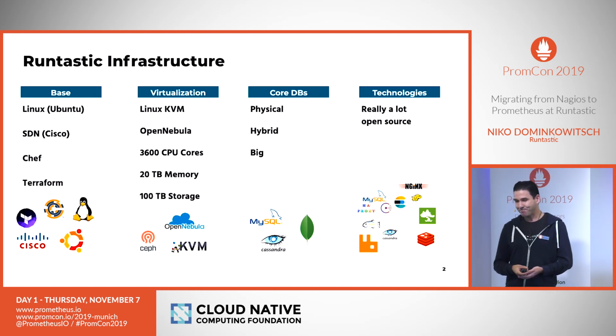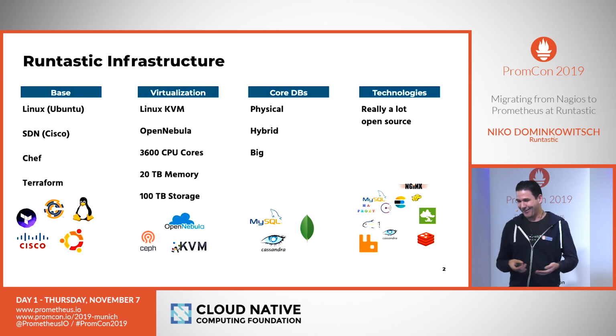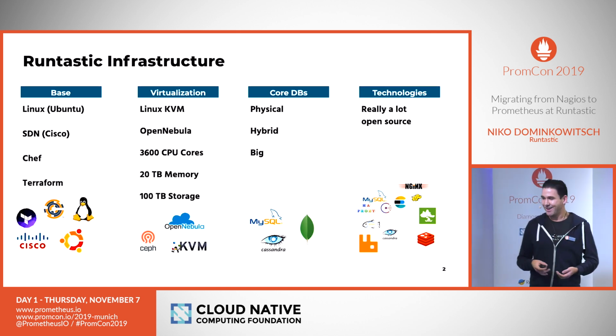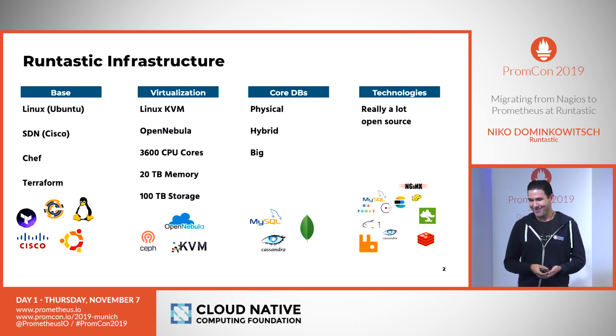Just as a quick overview of what the Runtastic infrastructure looks like. Basically, we are mostly open source driven, so we have a lot of open source technology in our production infrastructure, mostly Linux based, and we have a lot of virtualization at the moment, KVM based. At the moment, we have around 4,000 CPU cores, 20 terabytes of memory in total, and 100 terabytes of storage provided by our Ceph cluster. All of it is managed by OpenNebula, and we also have databases here: MongoDB, MySQL, Cassandra, and also RabbitMQ.